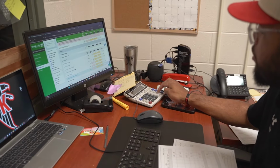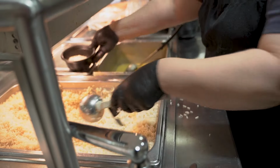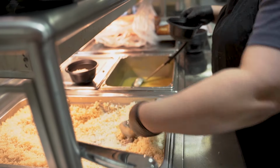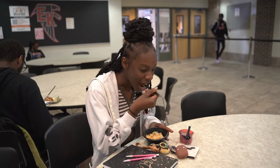Once breakfast is done, I come back. And depending on what my workload is in the office, I'll either finish a little bit of that or I'll just get straight to lunch and start making lunch for, you know, our first lunch is at 10:37. And I just try to get everything in between 8 o'clock to that time.